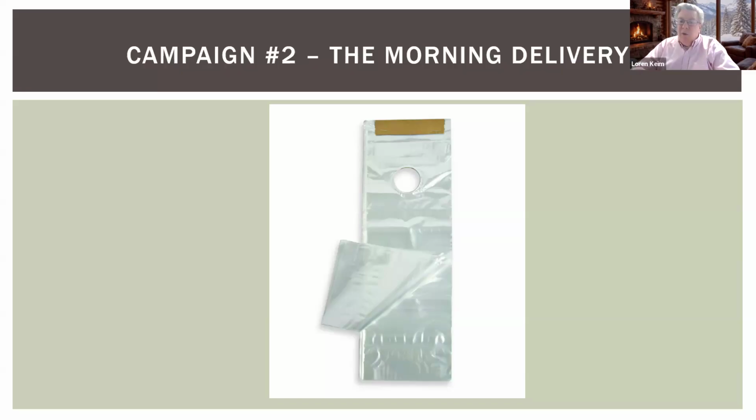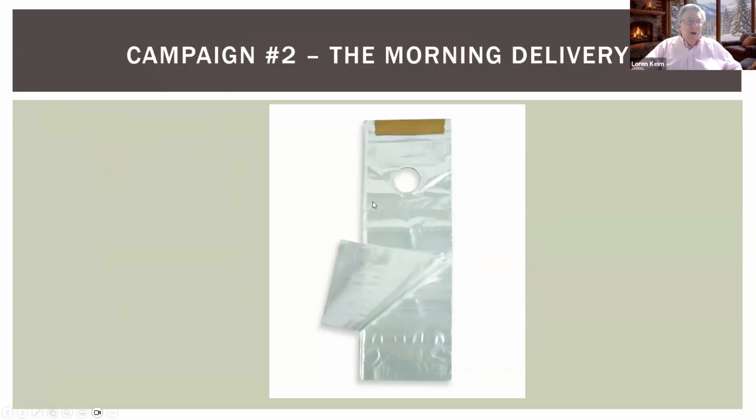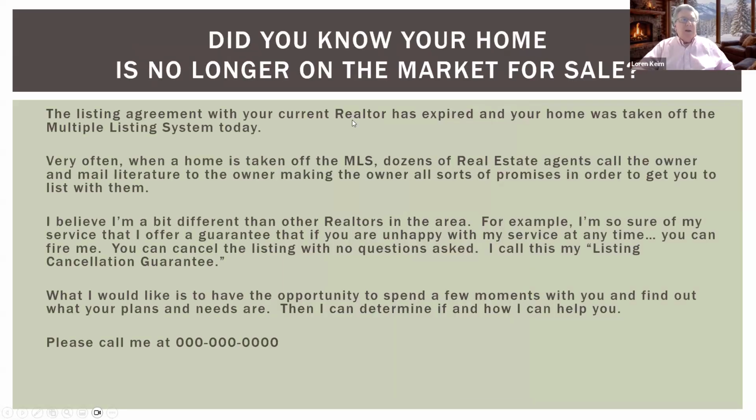So they would go out in the morning, drop off this baggie, and I don't think I have it on here, or do I? I do. Okay. So they would have a letter in here where the whole thing was in bold. And the top of it would say, "Did you know your home is no longer on the market for sale?" It was facing out, so that was what they would see in the baggie on their door. And it would confuse them because the sign was still out front and they didn't realize it had gone off the market. So they're confused and they actually read the letter. And again, this is before anybody else calls them.